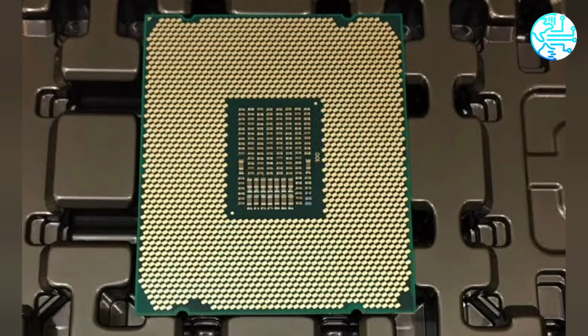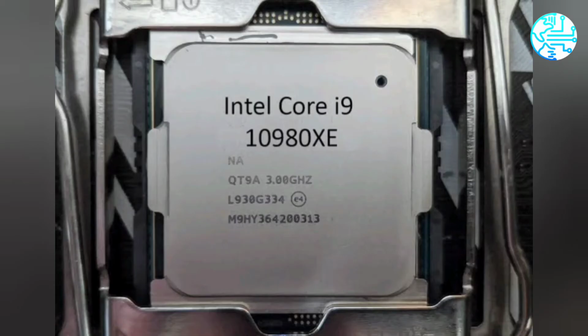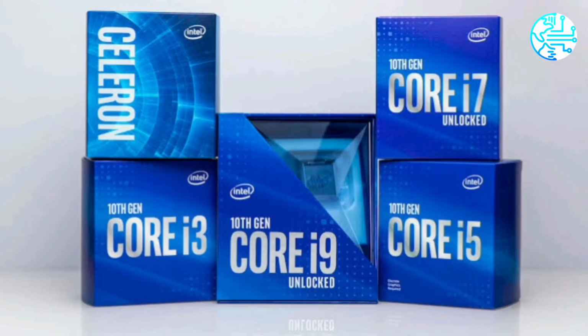Rocket Lake will also be a 14nm product line, but the new architecture it will use is codenamed Cypress Cove. This is essentially a 14nm backport of the more modern 10nm Sunny Cove core architecture, which was the foundation of last year's 10th gen Ice Lake laptop CPUs.